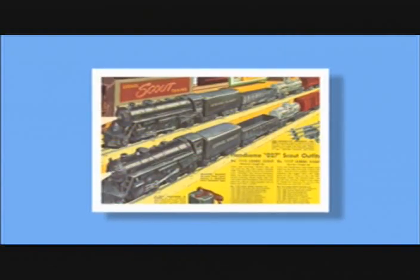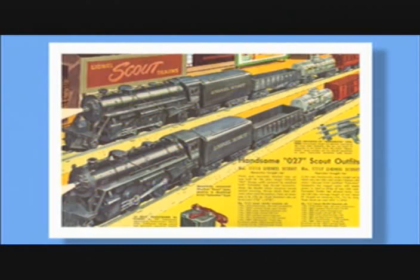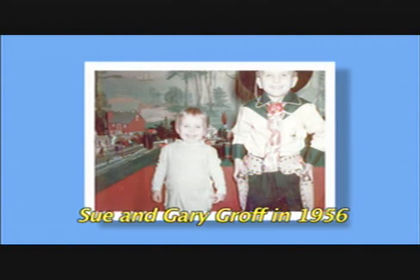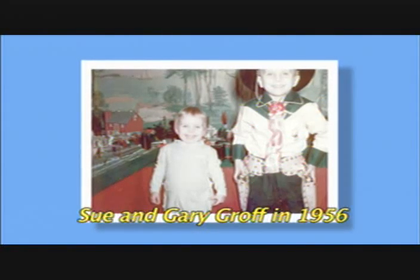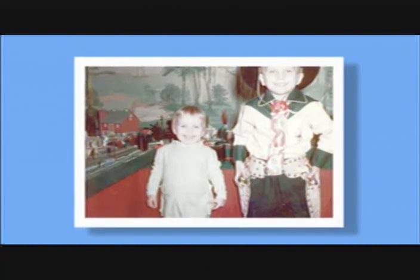The first train set, a $12.50 Lionel Scout set, became the first building block of what would eventually be our gigantic model train display. Just as hobbies grow, so do families. My sister Sue and I followed shortly after this first train set purchase, and we too became part of the train family of Strasburg. Each year, we would start to work on our platform right after Halloween so it would be ready for the Christmas season.